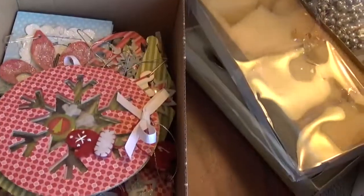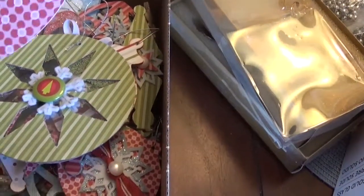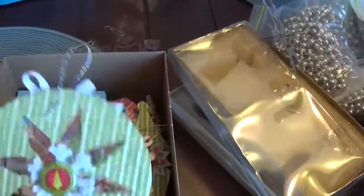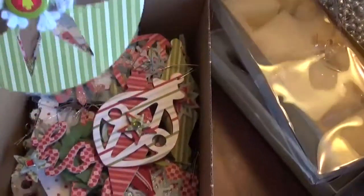So I've got larger ones, and then I also, oh, this one here is a shaker, but I think all the stuff's fallen out. That was kind of a failure, but that's okay. This one here has a shaker element. Again, not so much that these are going to shake on the tree, but just to give it a little bit of sparkle.